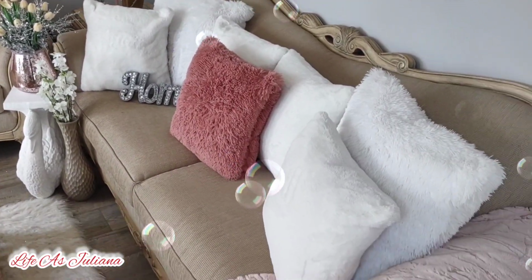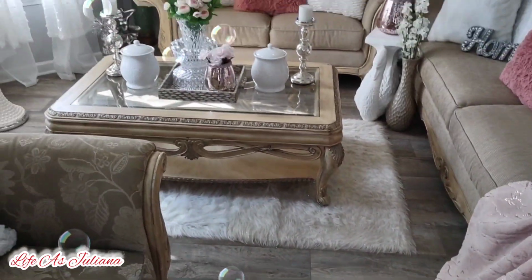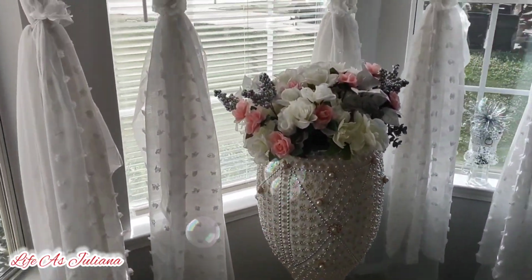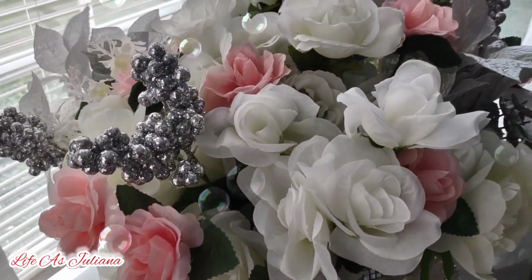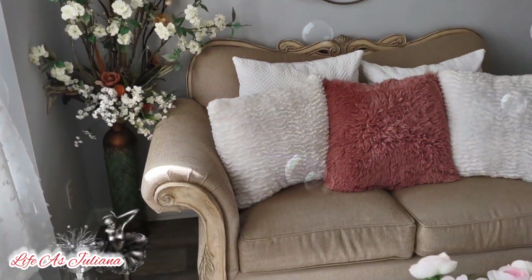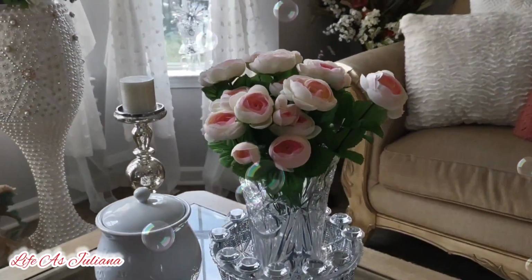I only changed out the vase that was there before, and the stand, and that vase that is on there, that is the matching, bigger piece to the one that's on my coffee table, and that one I believe was $14.99. Okay, and then I did place some silver finds that I found in the Dollar Tree, and I have some tulips that I've had for some time. I just went ahead and placed them in that vase.